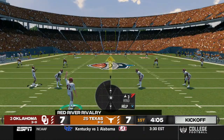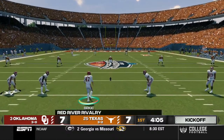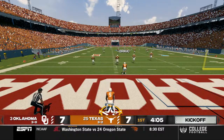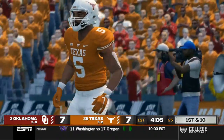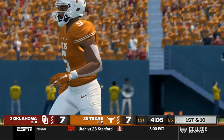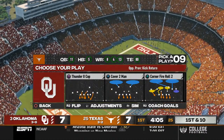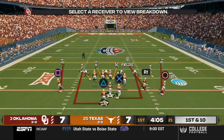Looks like they're ready for the kick. Nice kick, plenty of distance. This one's going to be down in the end zone for a touchback. This is a fun game, and I think we're going to see a lot of interesting football before it's over.